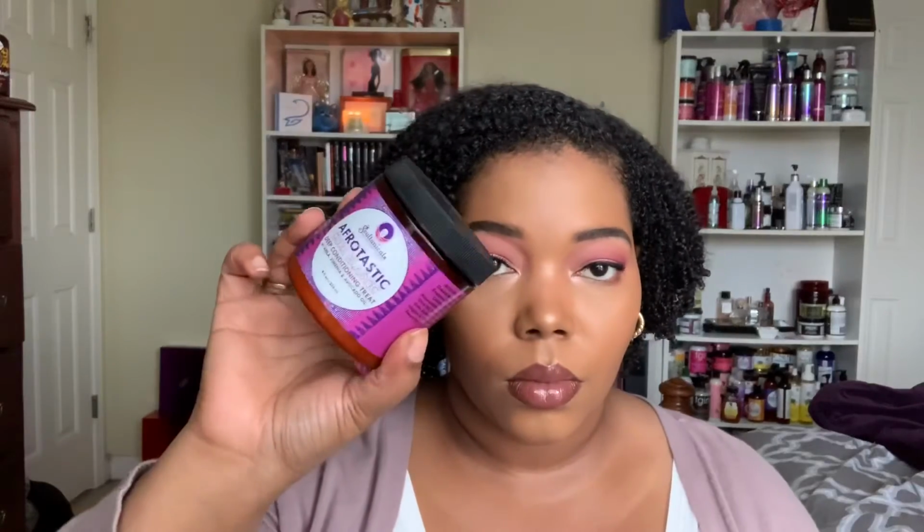A couple from Soultanicals. We're getting down to the end of the line. So I have two here that I feel like give me really, really good balance, and that is the Afrotastic Curl Elastic Deep Conditioning Treatment, as well as their new Glide and Go Deep Ayurvedic Fenugreek Mask Treatment.